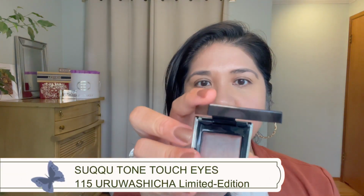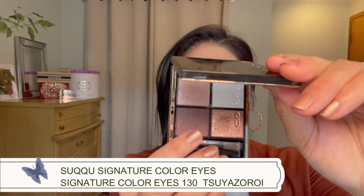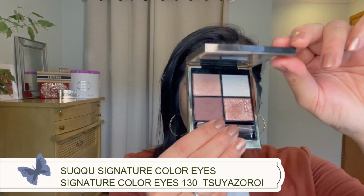Okay, so I'm back trying on the rest of the Suqqu winter collection. I ended up picking up this Tone Touch color 115, and I've been using this as a base. And then I'm going to go into this beautiful signature color Eyes Quad 129. I'm taking a rougher 10 brush, and I usually film with my Sony camera, but today it's kind of tied up right now in processing another video. So if it looks different, that's why.